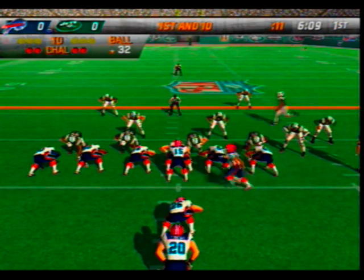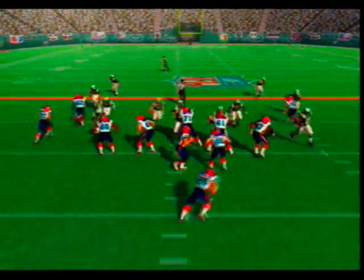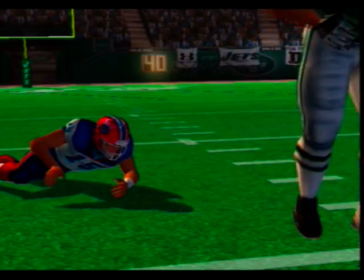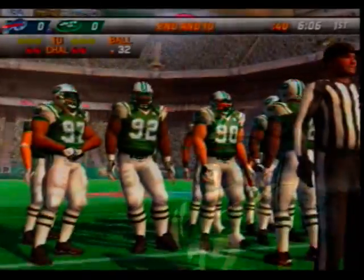Thomas is the deep back. Chart sends a man in motion. Pressure coming. Gets the pass off. It's batted away. He has a knack for making a big play. That was another one right there. Number 88 was his intended target.